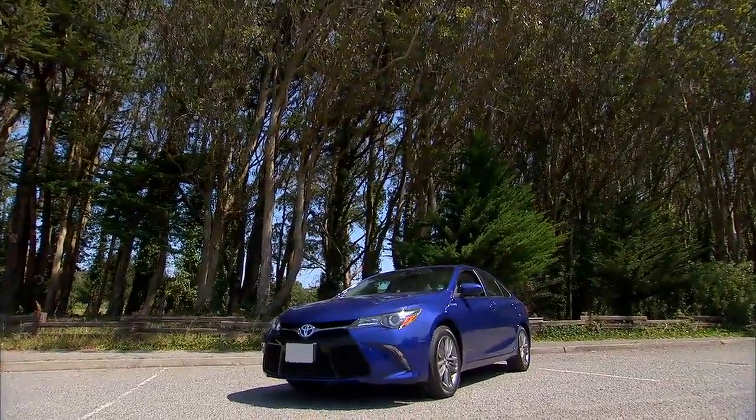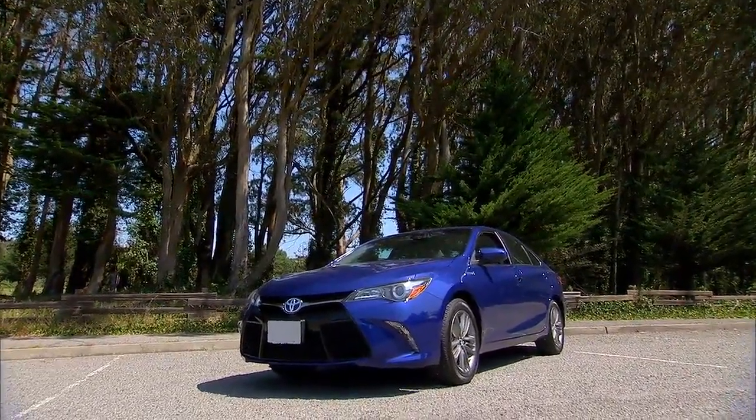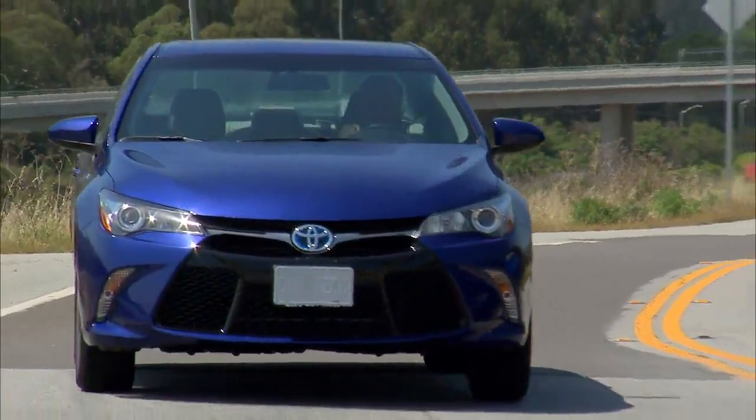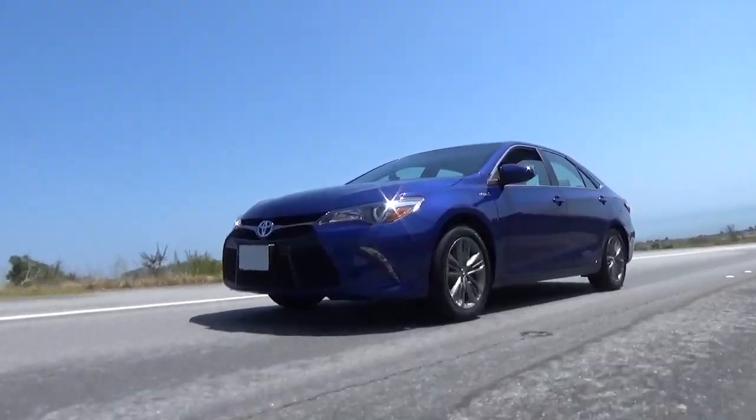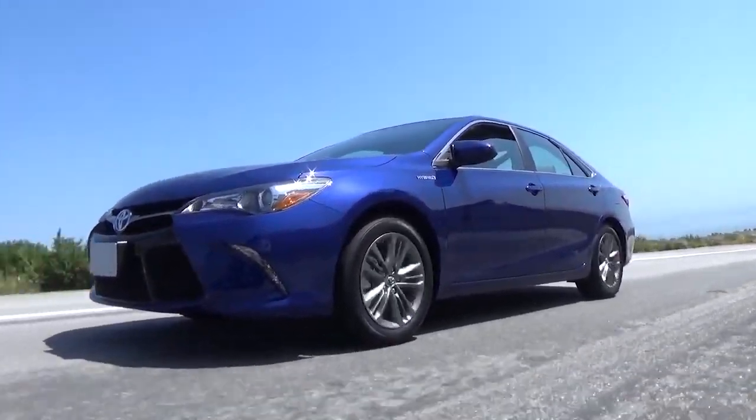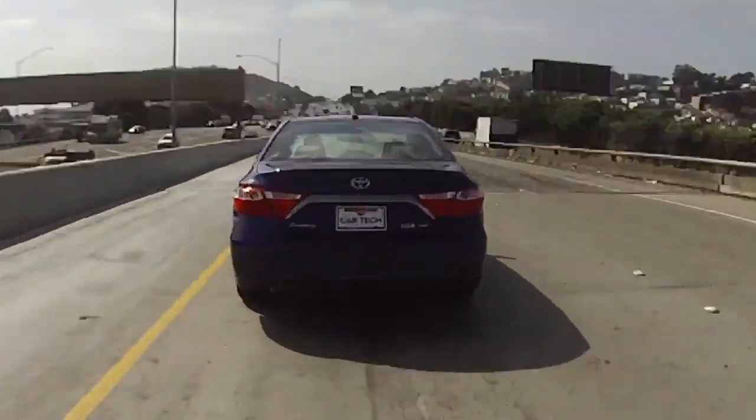To my mind, the Camry Hybrid hits the sweet spot in the Camry lineup. It's got 200 horsepower, right between the 4-cylinder version and the 6-cylinder version, but it also does 40 miles per gallon average. That's better than most cars on the road, certainly better than the other Camrys in the lineup.